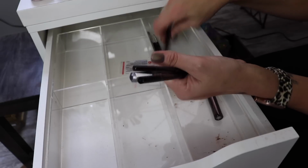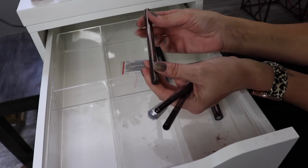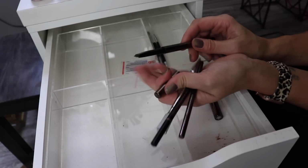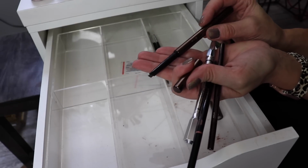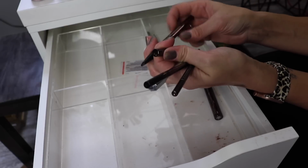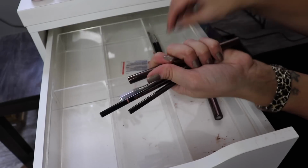They're all good though. And then the Arch Brow Sculpting Pencil from Hourglass. This one is a bigger one, and I find myself using this on more natural days. I'll just kind of run this through my brows super quick just to add a little bit of color. So I do like that one.